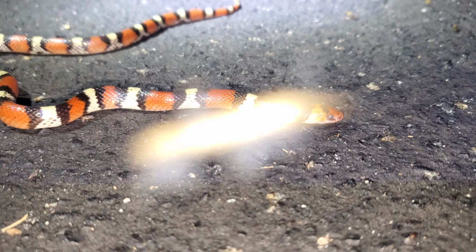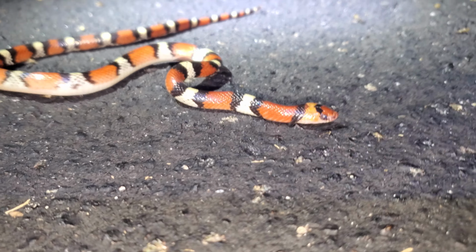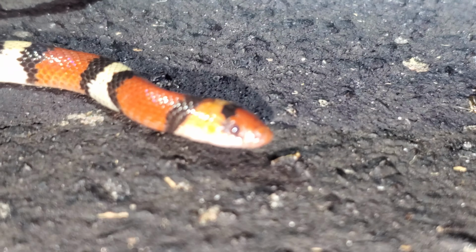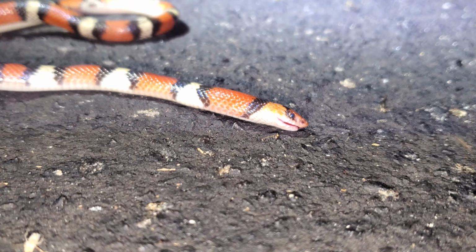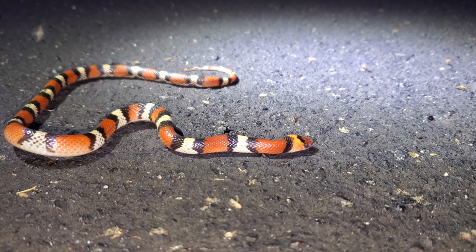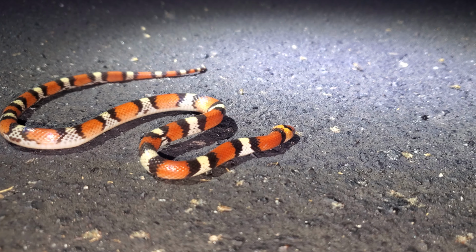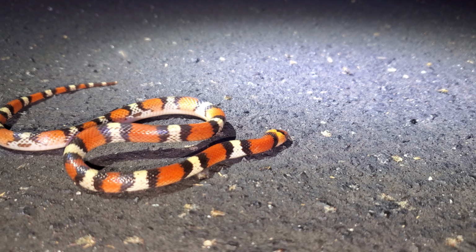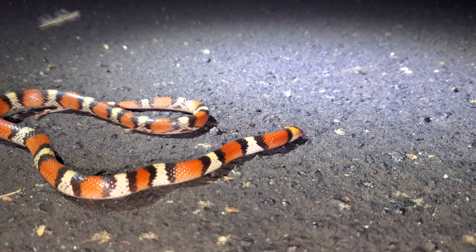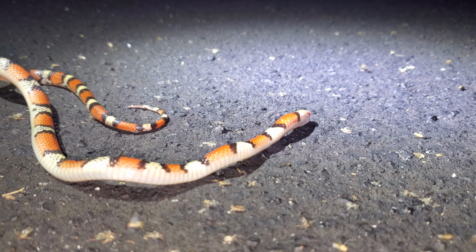So this Florida scarlet snake, I'm pretty sure got hit. It's acting like a snake that got hit, but the damage is so minimal, you can barely see it. But it's been turning, there it goes again. It's been turning over on its back. It's just acting like it got hit in the head. And when it flipped over, it looked like it was bleeding from the mouth, but it's the most minute injury. There it goes.